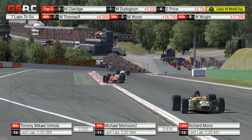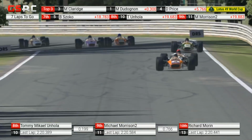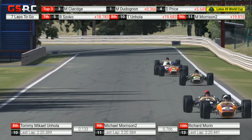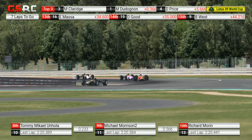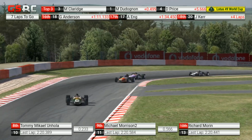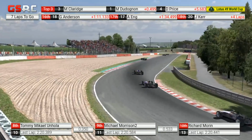They trail Benjamin Soko, who races in 7th by about a second. But Morrison is going back on the Kemmel Straight, it seems like. He's having a little bit more momentum. He's not close enough to try a move in Les Combes though. Staying behind for now. Richard Morin races in 10th position.